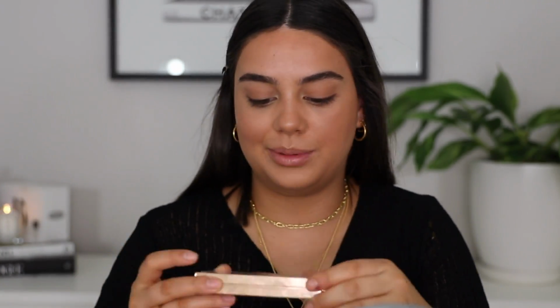And a little bit of blush. I'm going in with this Mecca Cosmetica Summer Sunset Trio. And I use the blush color, obviously. And I love this blush because it really does not look powdery whatsoever.